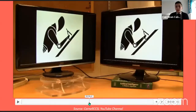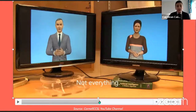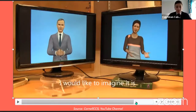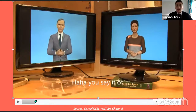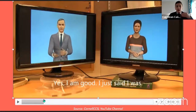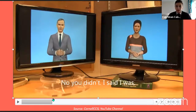And accidentally, or I don't know, accidentally on purpose, he asked, do you believe in God or are you Christian? That's why, and also repeating the message, I think the woman repeated that the man said, I am a robot. The woman said, you are a robot. So generally, they were repeating their messages, their sentences.